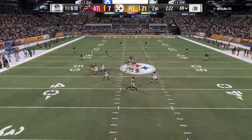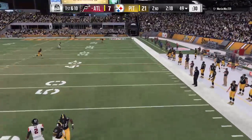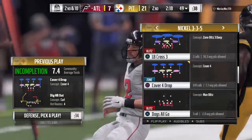Throwing now, Ryan on first down. Flush to his right, and he'll toss this one incomplete. Seeing no options, he throws it away.